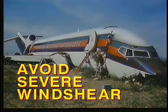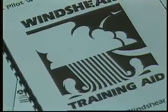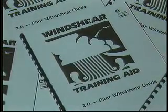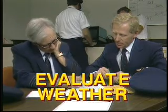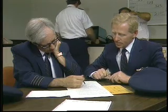Avoid severe wind shear. To aid pilots flying at times and places where the potential for wind shear exists, a set of flight crew actions has been developed that can be used on every flight. The first step is to evaluate weather conditions for any clues that indicate the potential for wind shear exists at either the departure or destination airport.